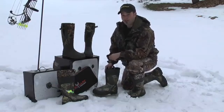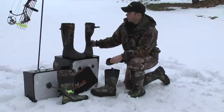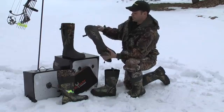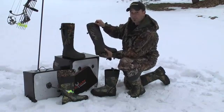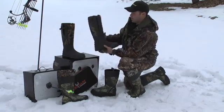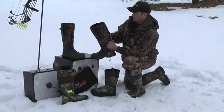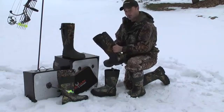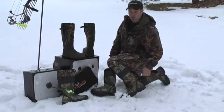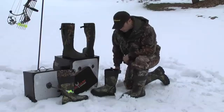Lacrosse has a wide variety of boots. Right here are the Lacrosse Alpha 7.0s. What's great about this boot is it has a side zipper. They're easy to get on and off. Also lightweight, very comfortable. We just got back from a hunt this morning, which I was wearing my Lacrosse SSTs. It was 18 degrees, my feet were warm.